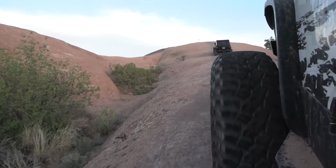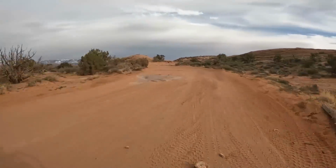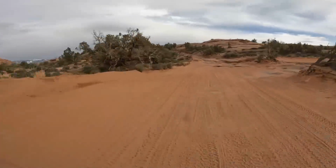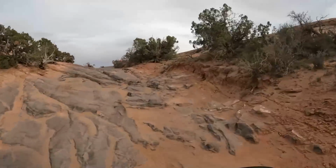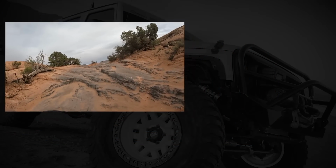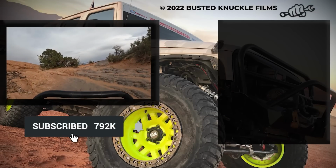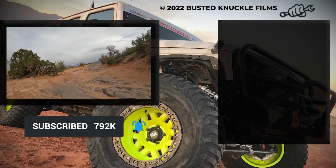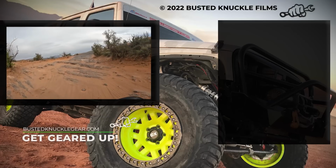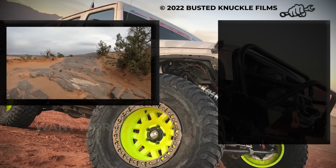Locker unlocked and make it a little more challenge. Well, that's it for Hell's Revenge Trail. We came, we saw, we conquered.